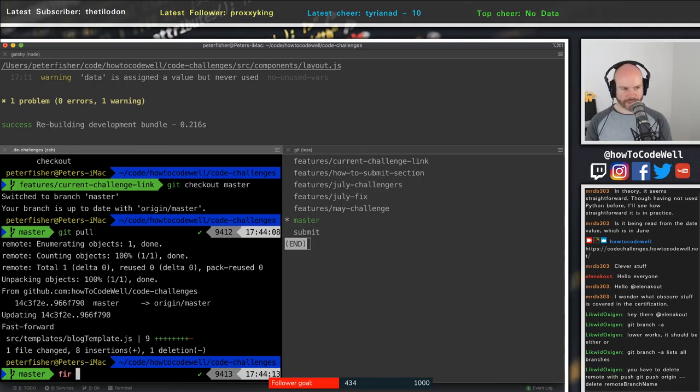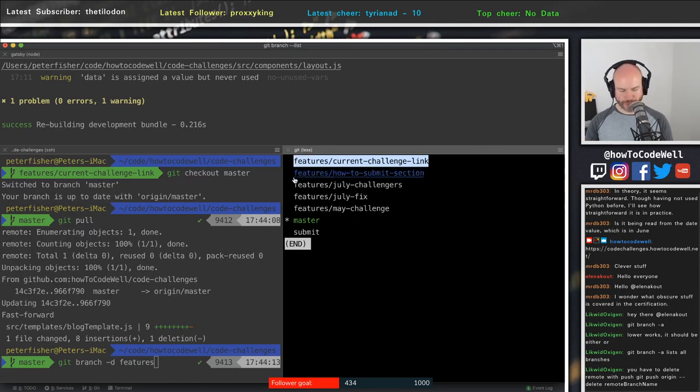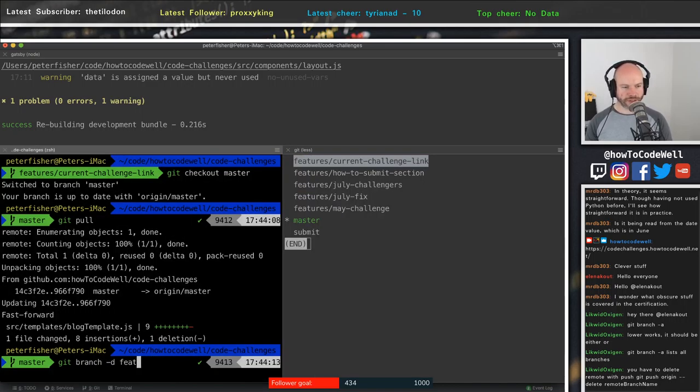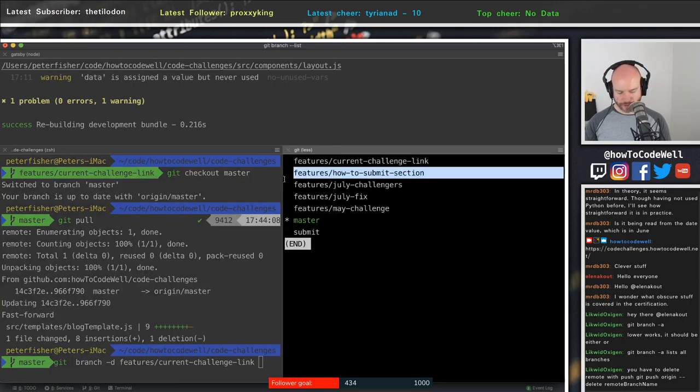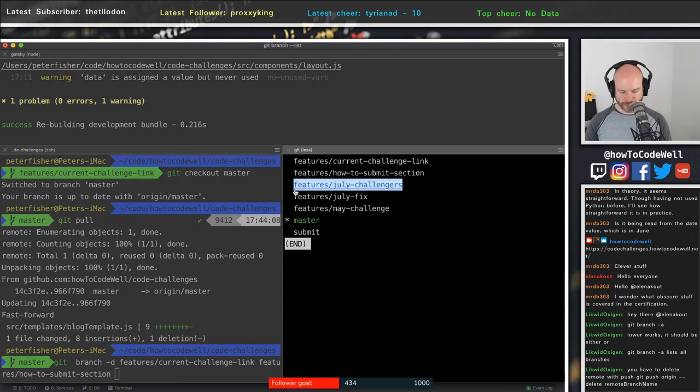Right. Git branch, there we go. Branch -D, and we're going to get rid of features. Let me just copy them. That was the reason why I put them up there in the first place. This one, how to submit section. That's the one we just done. July challenges, done that too.